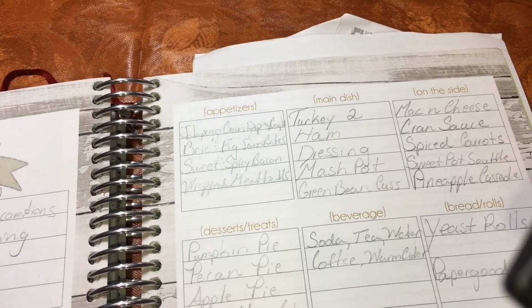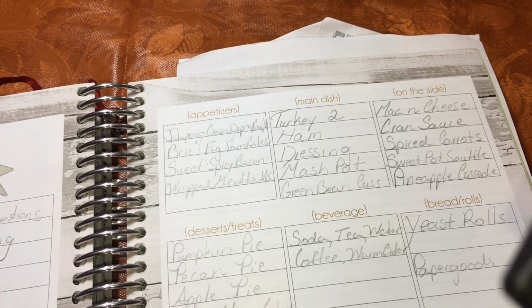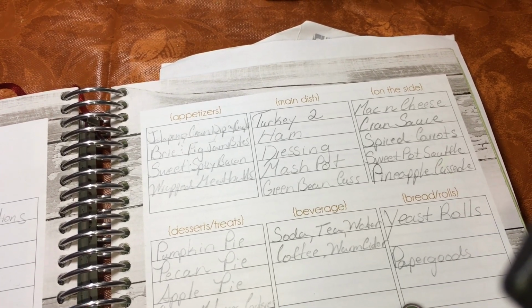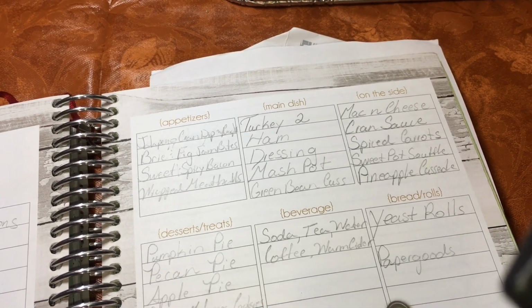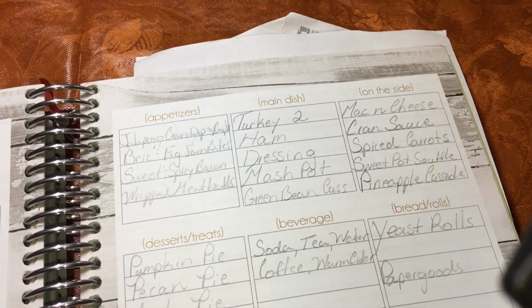Now, everything is buffet style at our house. Our house is very small. It is not large enough to do a sit-down dinner. So this is just what works for us, and I serve appetizers out on the porch, weather permitting. And I have drinks and appetizers out there, and as people show up, they can get a snack, they can drink, they can mingle, while I put the finishing touches on dinner.